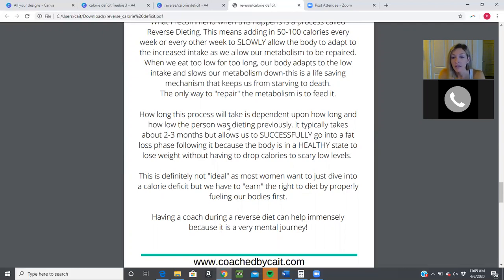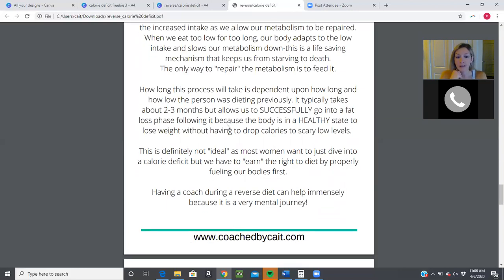So how long this process will take is dependent upon how long and how low the person was dieting previously. It typically takes about 2 to 3 months, but allows us to successfully go into a fat loss phase following it, because the body is in a healthy state to lose weight now without having to drop calories to scary low levels. And again, I've worked with a lot of women who find that when they're at maintenance calories, they feel so much better. So they don't really even want to go into a calorie deficit. And if they do, it's months down the line. And that's just like tighten things up a tiny bit. But it is a really eye-opening process for a lot of women.